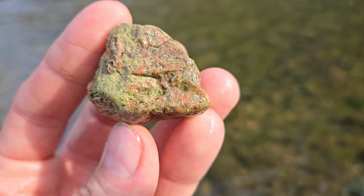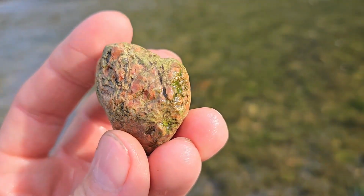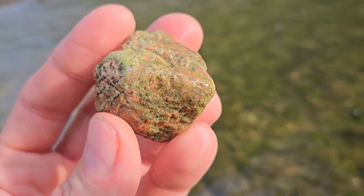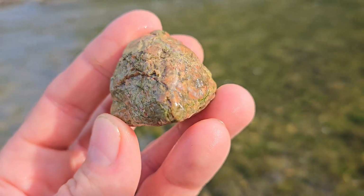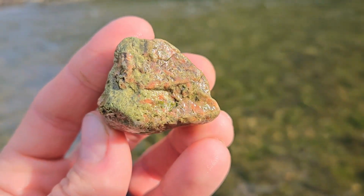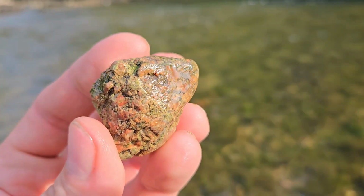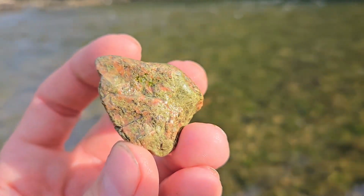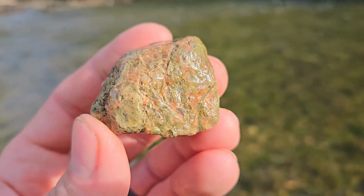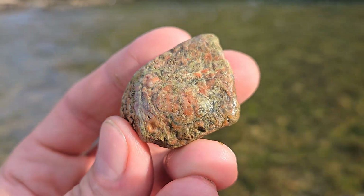Wow, now that's really neat. Really pretty piece of unikite. It's been a while since I found unikite there. That's awesome. That really pretty green epidote and that red pinkish feldspar. That's awesome. Jameson calls these Christmas rocks. That's pretty. Good mix there. How neat.